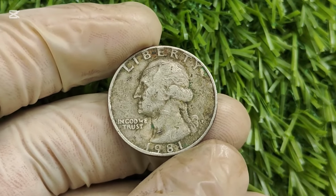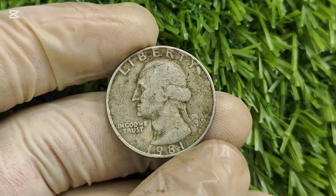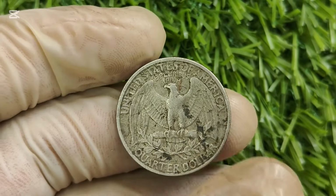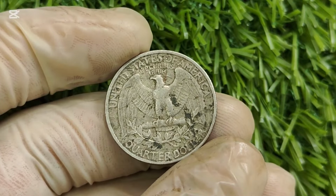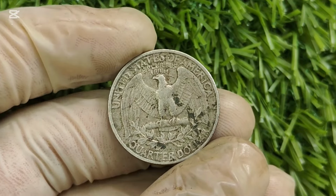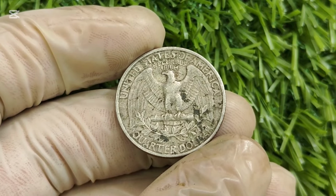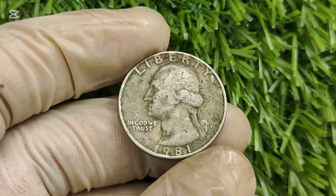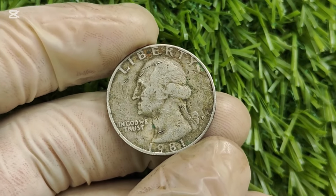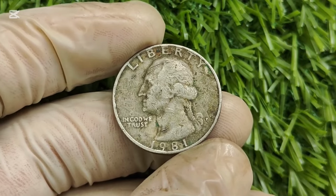Point one: one of the main reasons a 1981 P Mint Mark quarter can be worth a lot of money is its condition. Quarters in uncirculated condition, meaning they haven't been used in day-to-day transactions, can be worth much more than their face value. Uncirculated quarters that have retained their original luster and have no scratches, nicks, or discoloration are especially valuable. These coins are usually found in coin rolls, coin sets, or collections that have been carefully preserved.